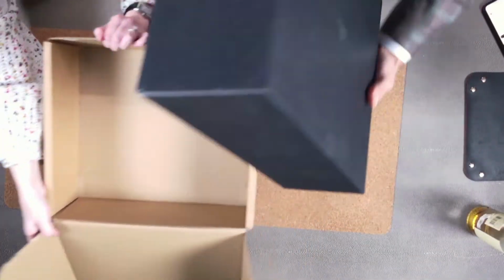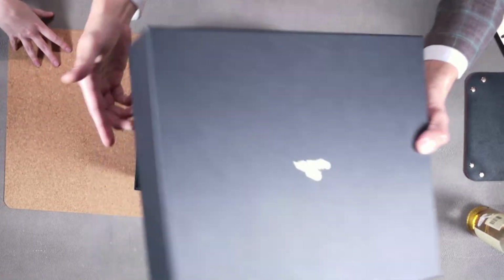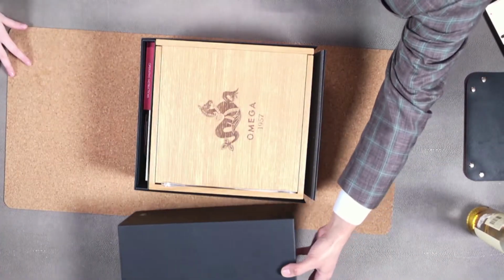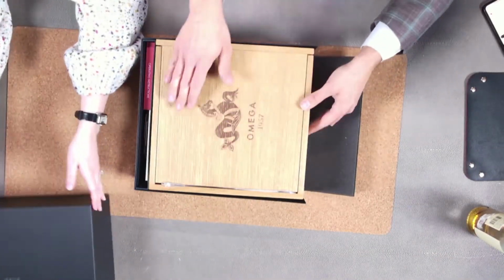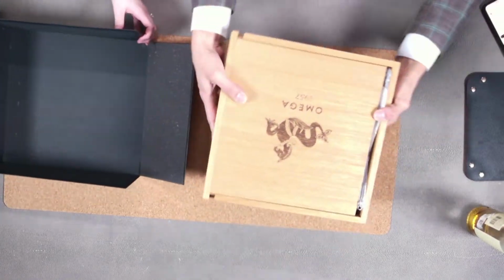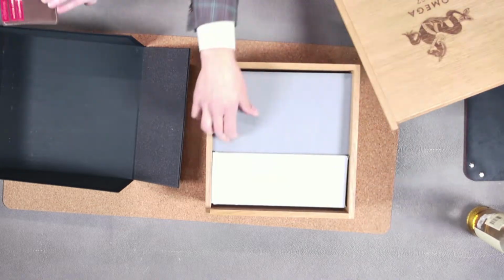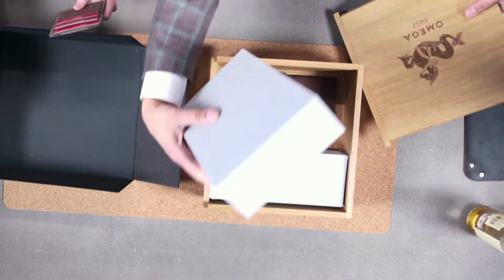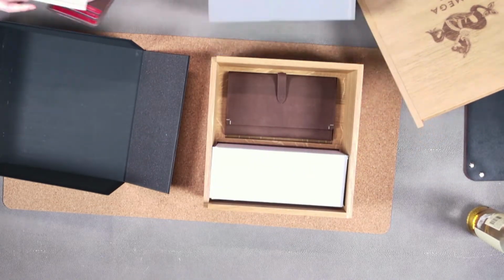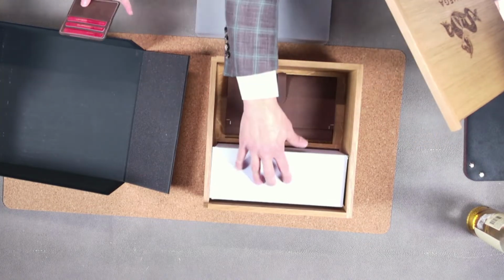There we go. All right. This is the 1957 anniversary box. This is actually, I believe, two boxes in one. I think there's no reason for this to be this size and then have these boxes in it.